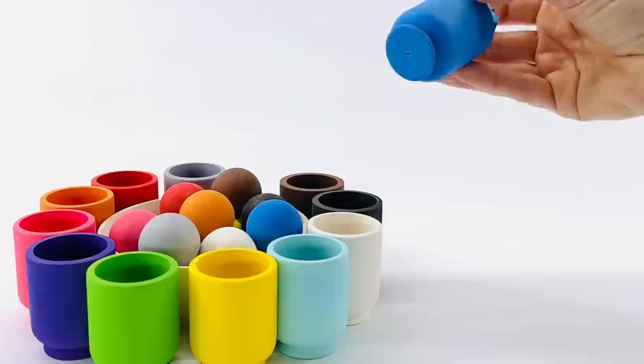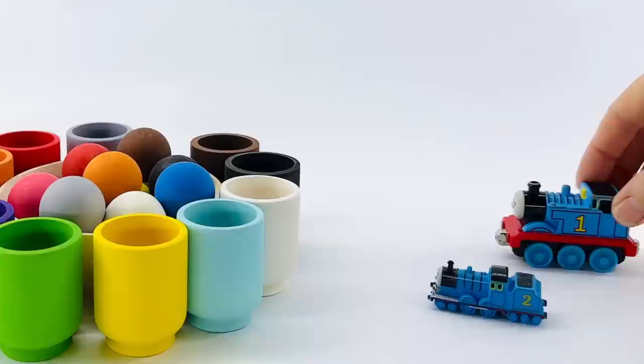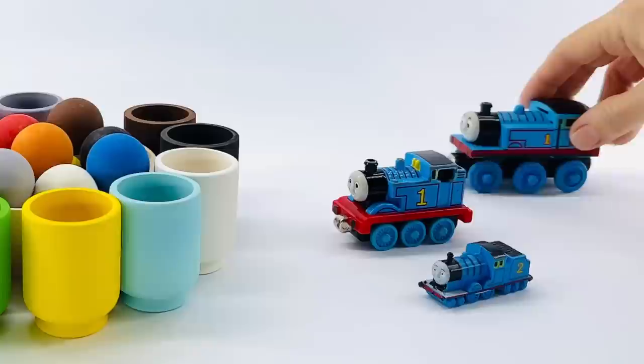Hey, it's Edward from Thomas the Train Show. I wonder if Thomas is around. Let's see. Hey, there he is. That's a small Thomas train. Hi, Thomas. Wait a minute. Another Thomas the Train? Even bigger? Hi, Thomas.